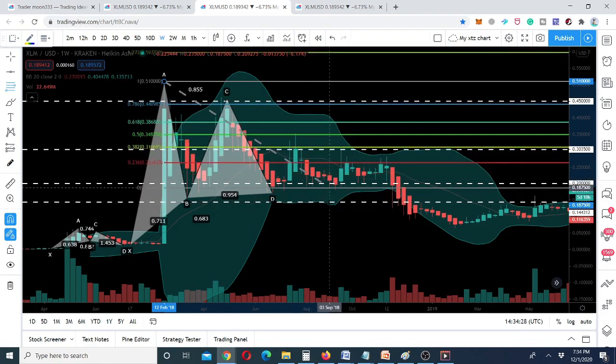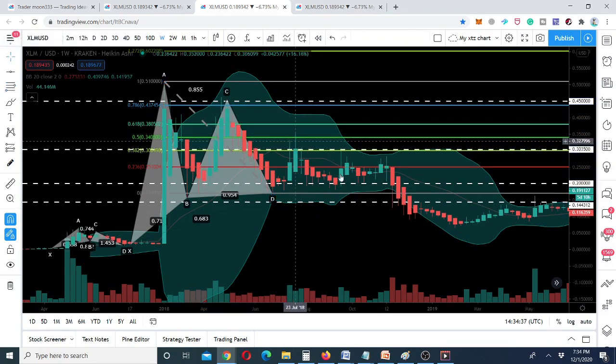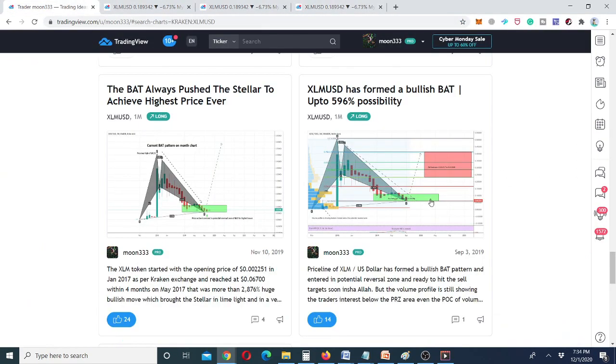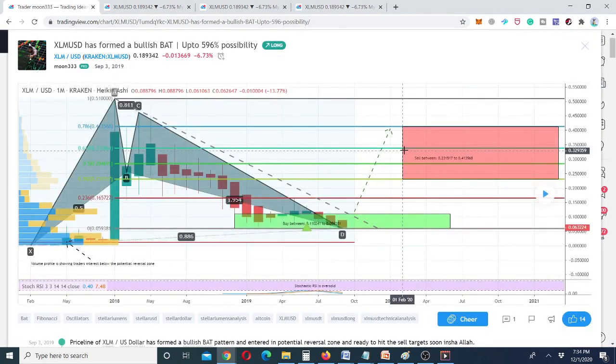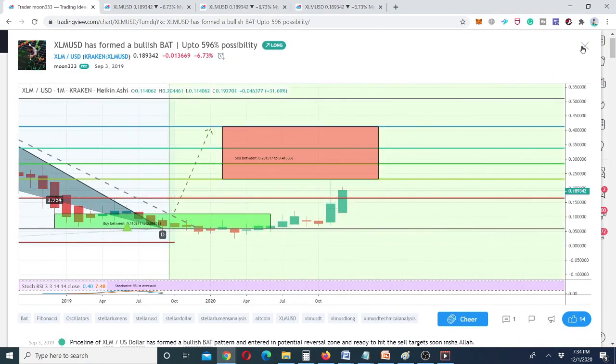If I place this Fibonacci tool here, we can see that it spiked more than 0.38 to even more than the 0.50 Fibonacci projection. So this time I was also expecting that it will be projected between 0.382 to 0.786 Fibonacci projection, and it has projected so far. It has produced more than a 250% rally.